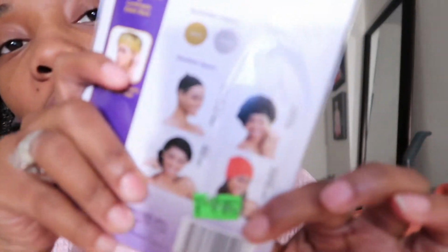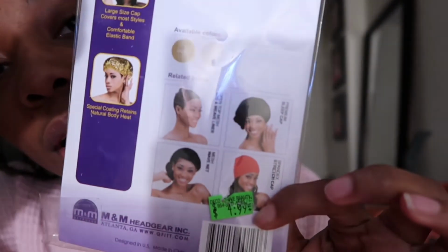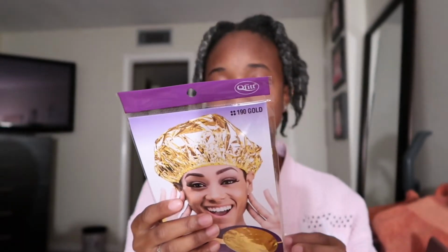What the heck? This was also $4.99 itself, too. It cost the same amount as that, just for a cap. Oh, that lady finessed me. She was like, oh, this is really good, it keeps the heat inside your hair.